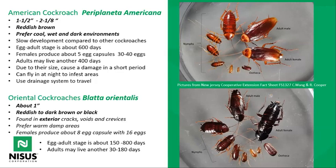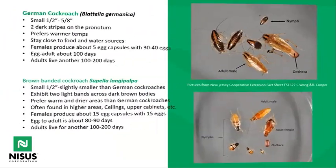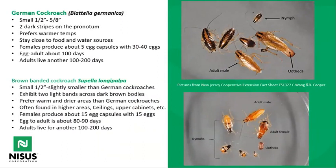So in cracks and crevices and damp areas outside, but they'll go in and out of facilities at nighttime. And of course, our friend, the German cockroach, and his close cousin, the brown-banded cockroach. I won't say too much about these right now, but it's important to see just how rapidly these things can reproduce. These females produce 5 egg capsules with 30 to 40 eggs. The egg to adult stage is about 100 days, and adults live another 100 to 200 days. So you're really talking about rapid population growth in a short period of time sometimes.